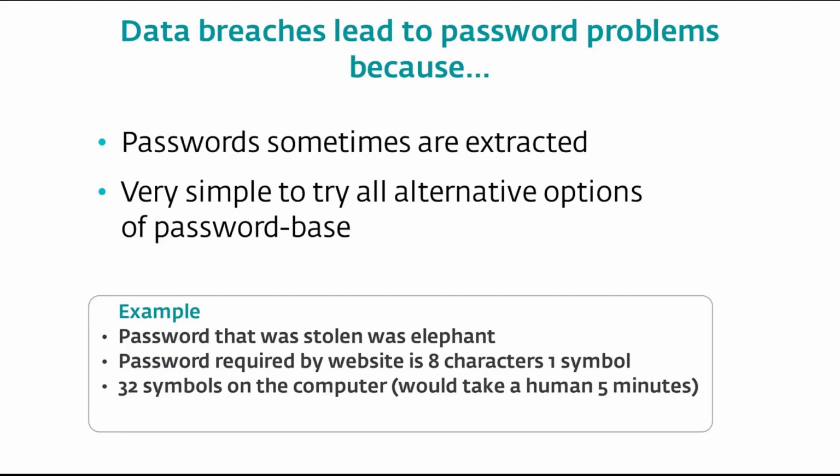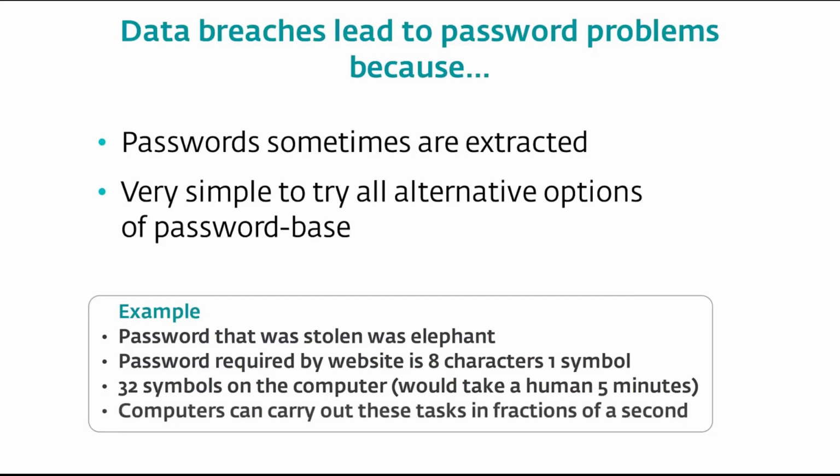Computers can carry out these tasks in fractions of a second, except instead of trying one website, they're trying hundreds of websites all at the same time, trying that password that was just stolen and all of the different variations on that password, numbers, symbols, and so forth. So it becomes very easy to take over all of your accounts if just one is compromised.